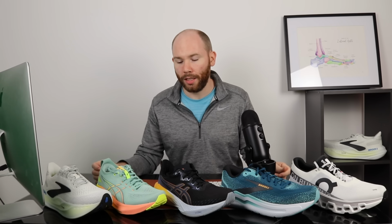These are 5 of the most comfortable shoes on the market, and as a foot and ankle specialist I'm going to break down how the cushioning, the fit and the performance of the shoe influence what you feel when you wear them. So the first shoe we're going to talk about is the Brooks Glycerin Max.